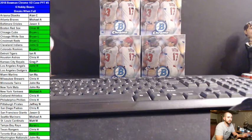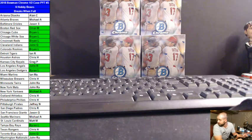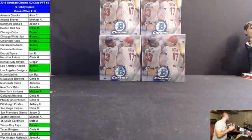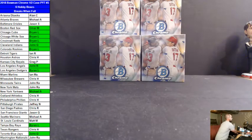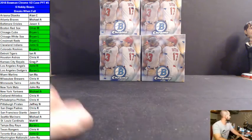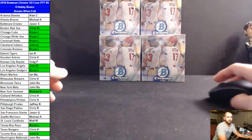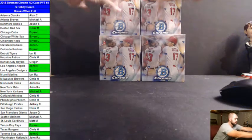This is our Bowman Chrome 310. Pick your team number 3. Yep, I'll add you to it. Go ahead and send me your email through Facebook, please, and I'll add you. Yeah, so there we go. This is number 3. 6 boxes.